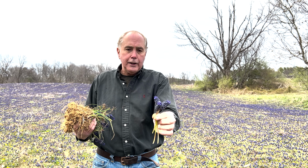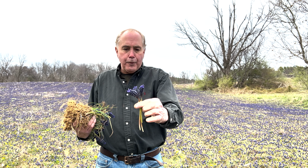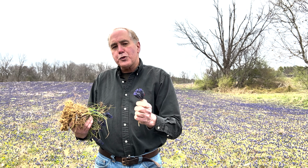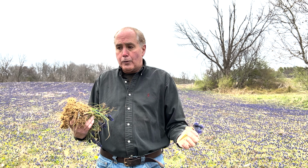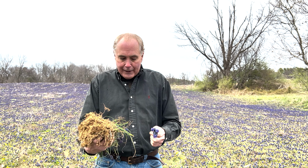To give you an idea on how it spreads, if you look at these flowers right here, each one is made up of maybe, looks like 30 little flowers. Each of those flowers produces 3 seed. And this seed can blow, it can be spread by a rototiller, by farmers, and it'll take over as you see here by the acre.